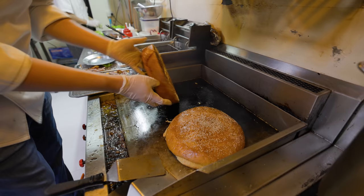Mm-hmm. Yeah, and I really love his special sauce too. Even the quarter is huge. Mm-hmm. Okay, Ying is about to try the burger. First bite, Ying. First bite. 1, 2, 3.